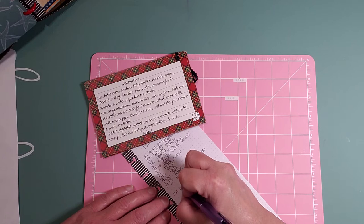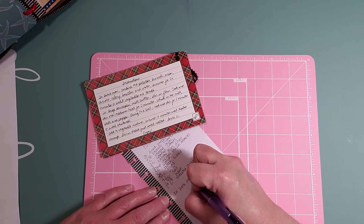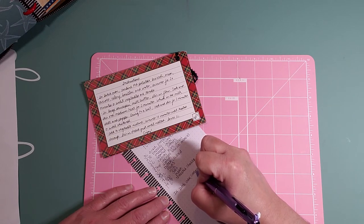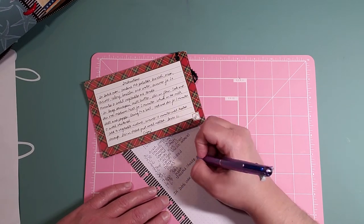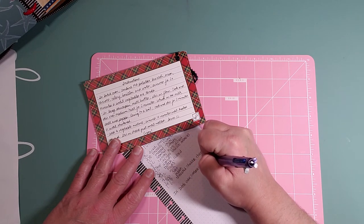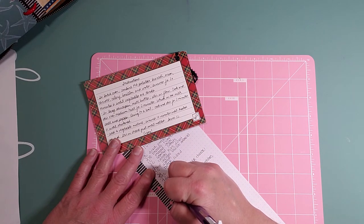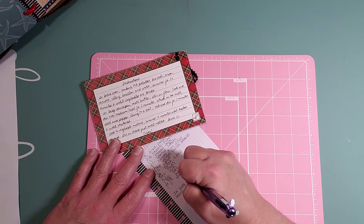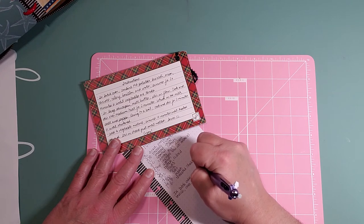Dutch oven. If you don't have one, just use a heavy pot, basically. You know, what are those called? Those really iron, cast iron. You can use one of those. Combine the potatoes, broccoli, onion, carrots, celery, bouillon.